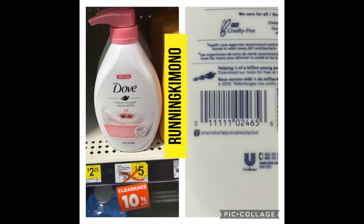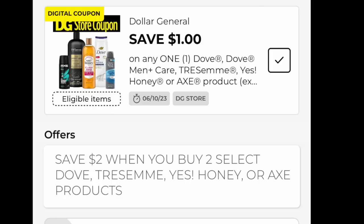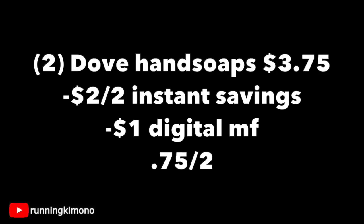We have this Dove hand soap, also a part of clearance. Like 3 weeks ago, lots of them, and I'm still seeing a lot of them throughout the clearance section. We have a dollar digital coupon. There's another one, but it's expiring, I think, on Tuesday, so we can't do anything with that. And we have $2 off 2 instant savings attaching with this. So 2 of these hand soaps will be $3.75 on the nose, subtracting the $2 off 2 instant savings, and that just comes off automatically at the till. And with the dollar digital, you're paying 75 cents for the 2.